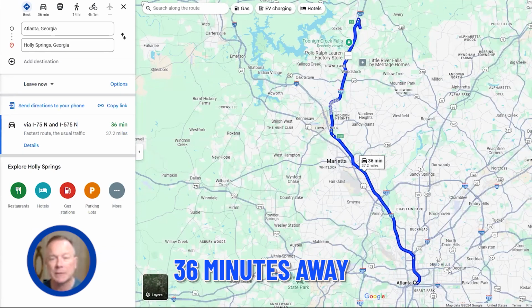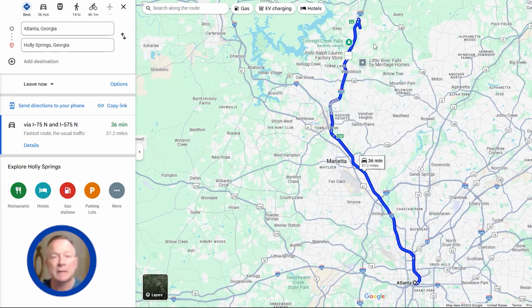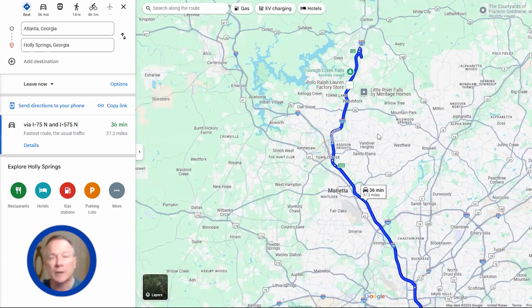Right now it's about 10:30 a.m. on a Saturday. You can see nice blue color, which means not much congestion right now. So you can see it's a really great location if you were someone who needed to travel back and forth to the city, or if you just wanted to go down to the city for some city life and activities. It was a really easy and quick drive to get down there. To get down to Atlanta, it's about 36 minutes. Let's go back to the map here.